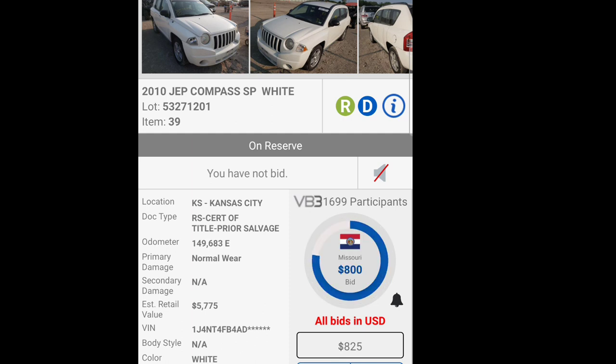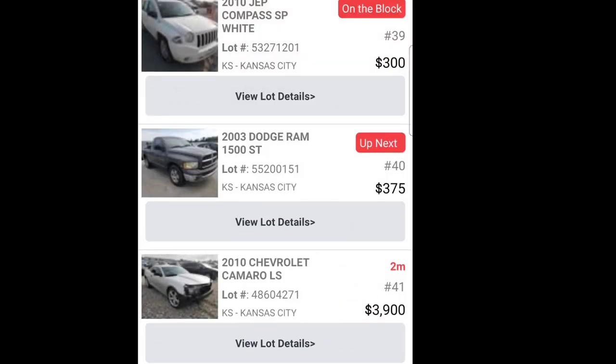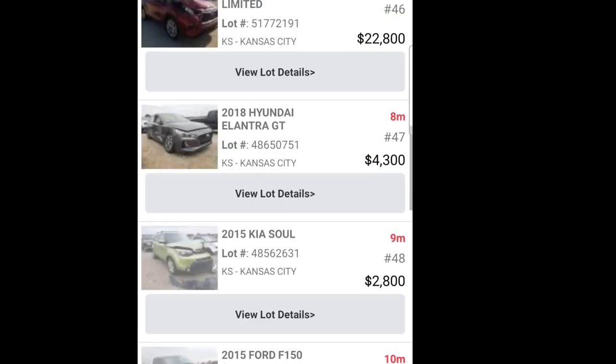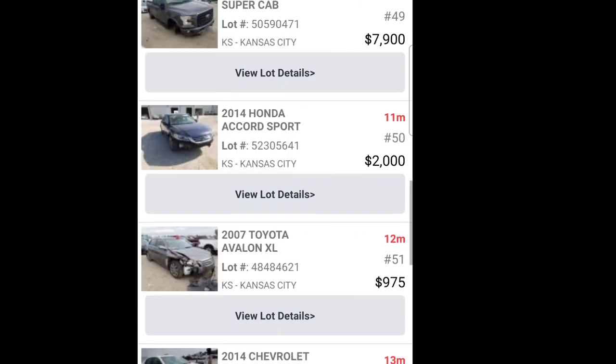I never understood why they bid these up. These are absolute pieces of crap. The Jeep Compass is trash. Let's look and see what else they got coming up. That Ram is not bad. Must be dealer only.